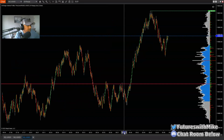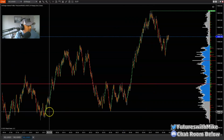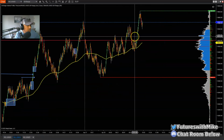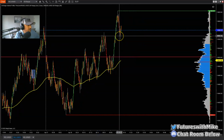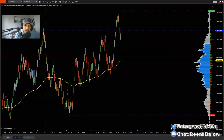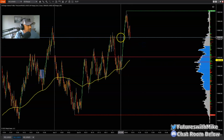All right, looks like we just got a push to the downside right here, and still pulling back on all charts. As you can see, on the 60 range, there is a demand zone resting right here that it just bounced off of. Trying to see. Yeah, I'm late on this entry here. There was a high probability demand zone right here.